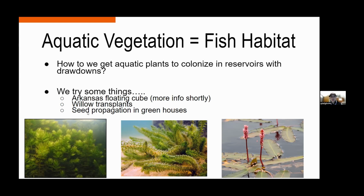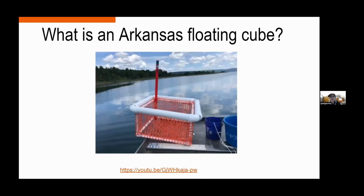And then the last thing we're kind of discussing is that aquatic plants are hard. I can't even find seed for these things right now. But places like Arkansas and Texas do have some seed propagation, and they grow these in greenhouses. So we just need to reach out, do some more research, and see if we can find a source. But this picture right here is an Arkansas floating cube. Basically, it floats on the surface and is anchored at the bottom, and you stock this thing full of the aquatic plant that you want to try to propagate. In this instance, we would stock this with coontail or Elodea.